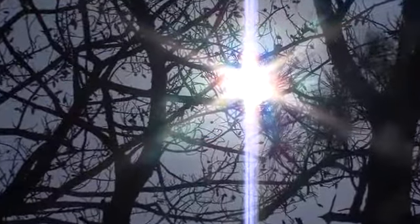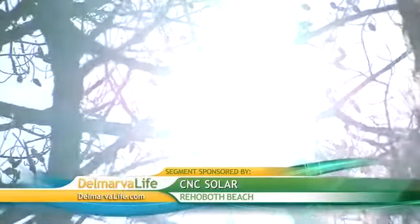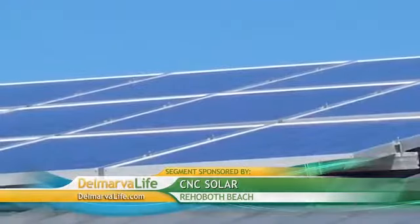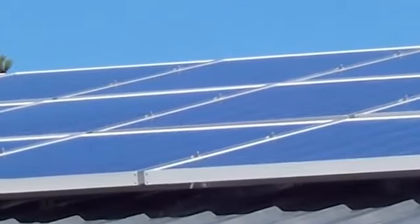Beach. Take a look. The sun, it's always beaming high above us, and did you know the energy it gives off can help reduce your monthly electric bill? Want to know how? It can be summed up in 2 words: solar panels. Solar's been around for years and years and years. Gary Cannon is with CNC Solar in Rehoboth Beach. The company started 3 years ago.